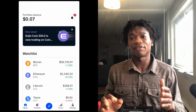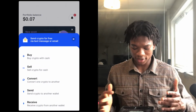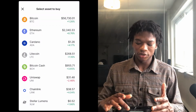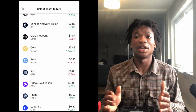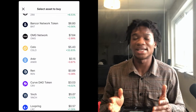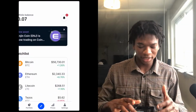But then after you got that set up, you just add your payment method, and then you just buy a coin the same way. So you click on this middle icon here, you buy crypto with cash. Once you're in here, you just click on the coin you want to buy, and you just go ahead and buy it. So the problem here with Coinbase though is it doesn't have the same amount of coins that Binance does. Binance, like I said, was the largest exchange, so they have a lot of the coins there. Coinbase is very limited. They don't have a lot of coins.